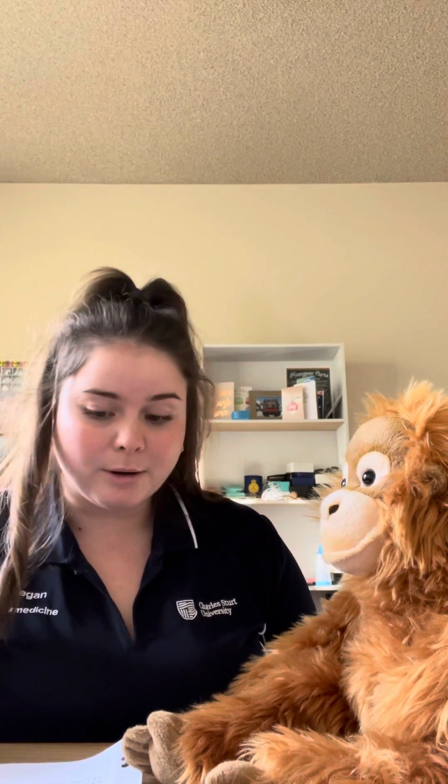So last is checking the respirations. This baby has a very strong cry, so she's going to get a 2 on that score. If it was a weak cry or some gasping, it would be a score of 1, and no respirations would be 0. So the APGAR score here after 1 minute is 9, which is generally normal.